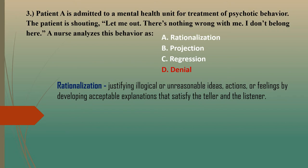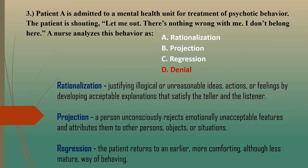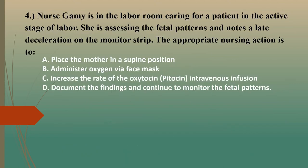listener. In projection, a person unconsciously rejects emotionally unacceptable features and attributes them to other persons, objects, or situations. In regression, the patient returns to an earlier, more comforting, although less mature way of behaving. Question number 4. Nurse Gammy is in the labor room caring for a patient in the active stage of labor. She is assessing the fetal patterns and notes a late deceleration on the monitor strip.